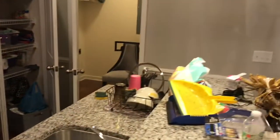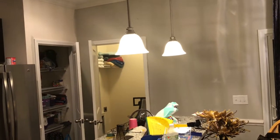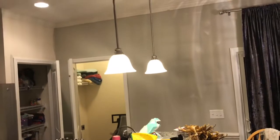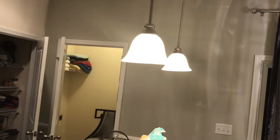Oh, how could I forget? I'm going to be getting rid of these pendants. And I actually have some pendant lights in mind that I think will go perfect. I saw them on Amazon. They have a crystal on the outer part of it. And then you see the drop crystals in my living room. It has the drop crystals in the middle. So I think it'll give it a nice cohesive look to tie everything together that I have going on in here. So yes, I can't wait for that. I'm gonna show y'all a picture of that in the next clip.